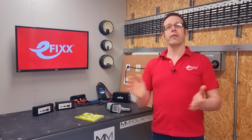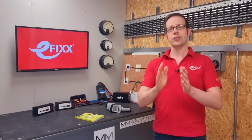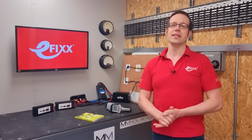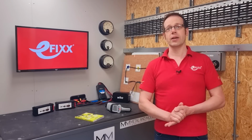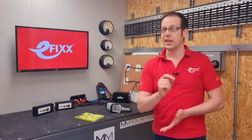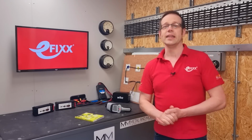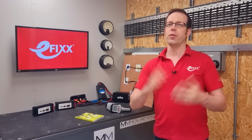And while we're busy blowing our own trumpet, we've spotted one of our 30 Under 30 award winners making the national press, as Colin Mulvaney, owner of CM Electrical, made an appearance in the Daily Record. Leading with the headline, "Hard work pays off, as Lanarkshire Electricians' bright young company recognised with award" in the Lanarkshire Live section of the Record's website, the story details how Colin came to start his own business and how he felt on receiving the news that he was a winner, initially thinking that the call was a wind-up. A big congratulations to Colin and all the other winners.